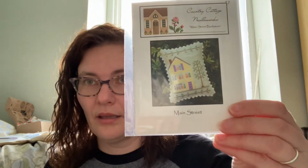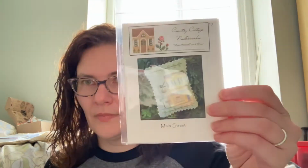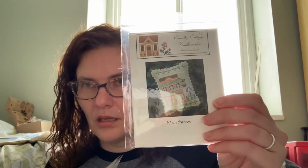I want to start this one at some point too, but I need to get some of my WIPs done. So that one. This one. That one. Just a couple more. I love this orange one. It's a little coffee shop. Dress shop. And the bakery. I'm excited to do this one. I gotta figure out which order they go in.